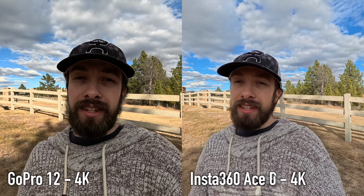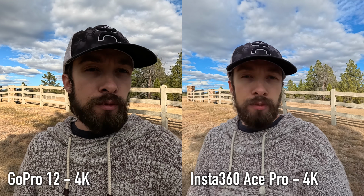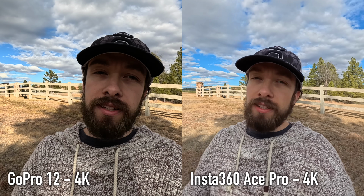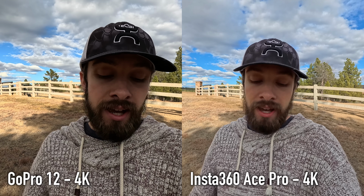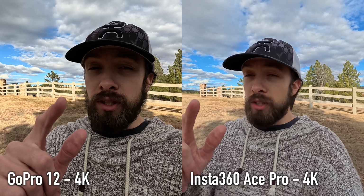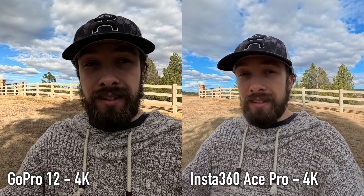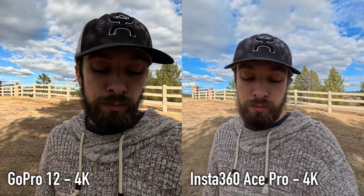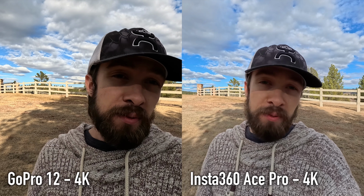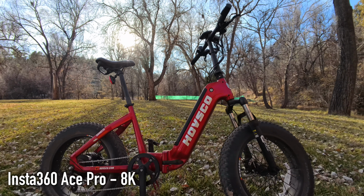So right now you're looking at the GoPro Hero 12 over here on the left and the Insta360 Ace Pro over here on the right. Both of these cameras are currently filming at 4K 30, however, they are both capable of filming at higher resolutions, with the GoPro maxing out at 5.3K 60 FPS, while the Insta360 Ace Pro can shoot an impressive 8K 24 frames per second. So here's what that 8K footage actually looks like from the Insta360 Ace Pro.